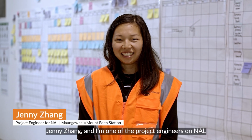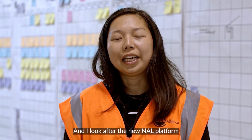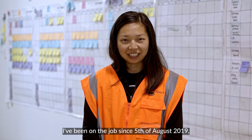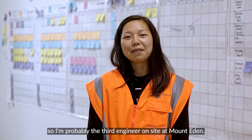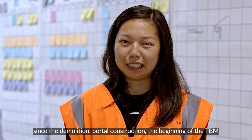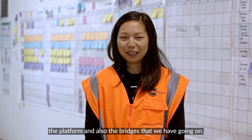Hi, my name is Jenny Zhang, and I'm one of the project engineers on NAL, the North Auckland Line, and I look after the new NAL platform as well as the western grade separation. I've been on the job since 5th of August 2019, so I'm probably the third engineer on site at Mount Eden. So I've been here for 3 years now, and I've been here since the demolition, portal construction, the beginning of the TBM, and now almost handing over the platform and also the bridges that we have going on.